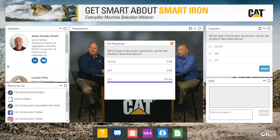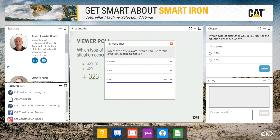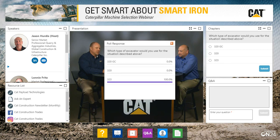The answer would be a 323. Absolutely. So, well done. I'd say more well done to the audience. I'm not going to take any credit for it, but I think, if anything, hopefully we've expanded your knowledge today on the excavator and the wheel loader side. But just a point to underscore and to really gravitate towards there. Jason said, hint, hint, 80% utilization. Okay, so we're looking at a higher utilization.